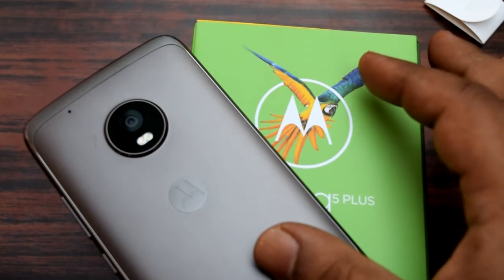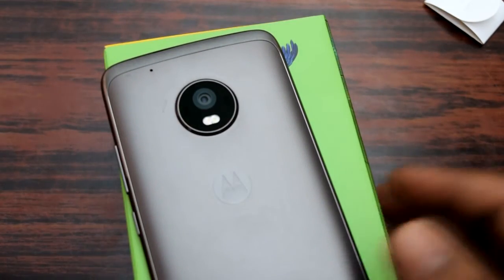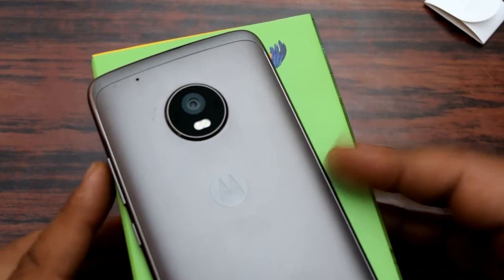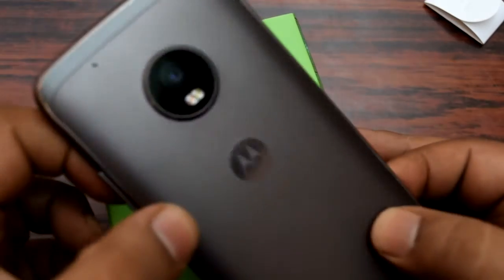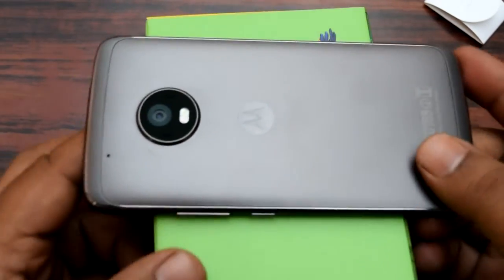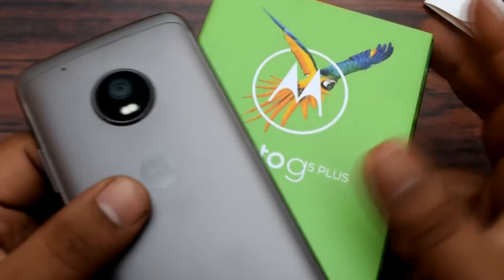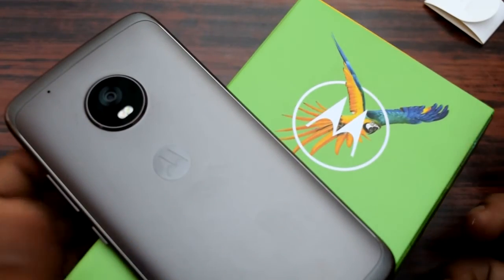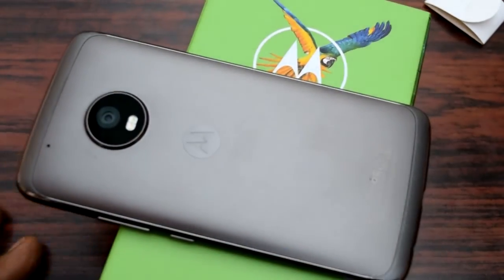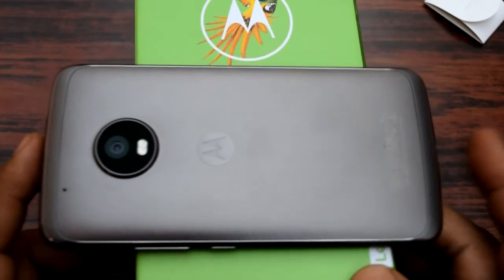And the gray color that you are seeing here is also an interesting color, and smartphones actually look good in this color. I have previously used a lot of gold color smartphones. I purchased gold color smartphones because they look good compared to the black ones, and this one is not black, this is metallic gray, and that is interesting because black color is actually not fun to use, but this gray color is really interesting.